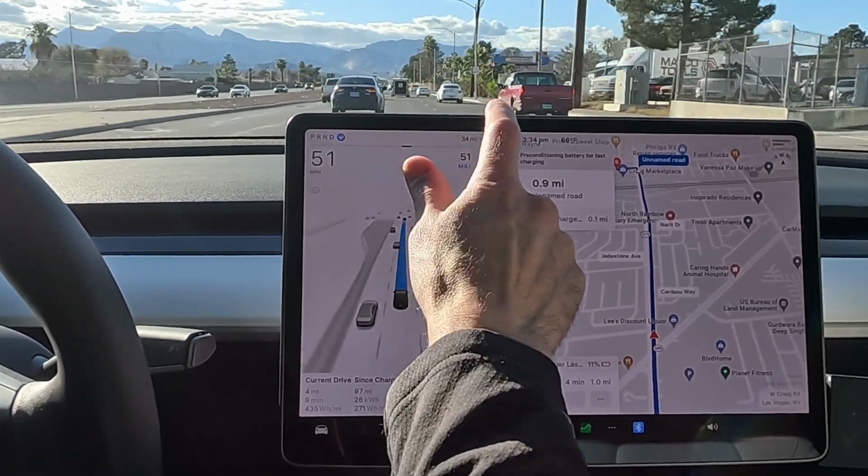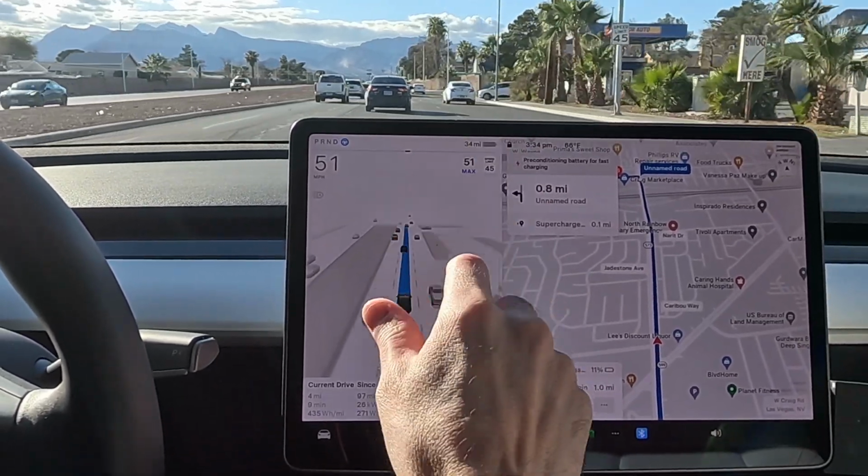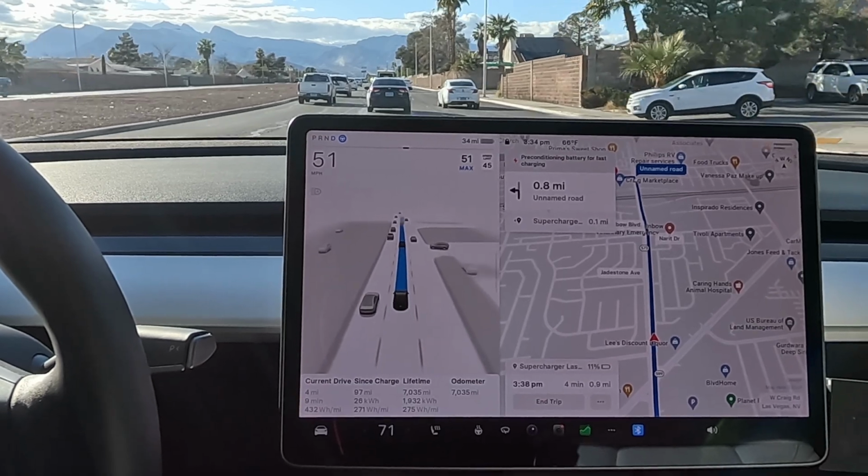Down to 34 miles, heading to that Supercharger, 11%. So we're going to be close to 10%.